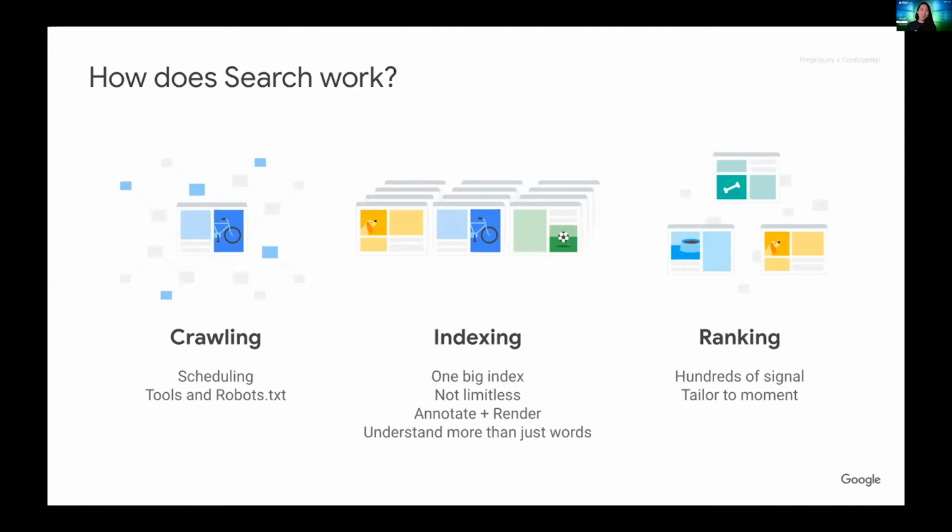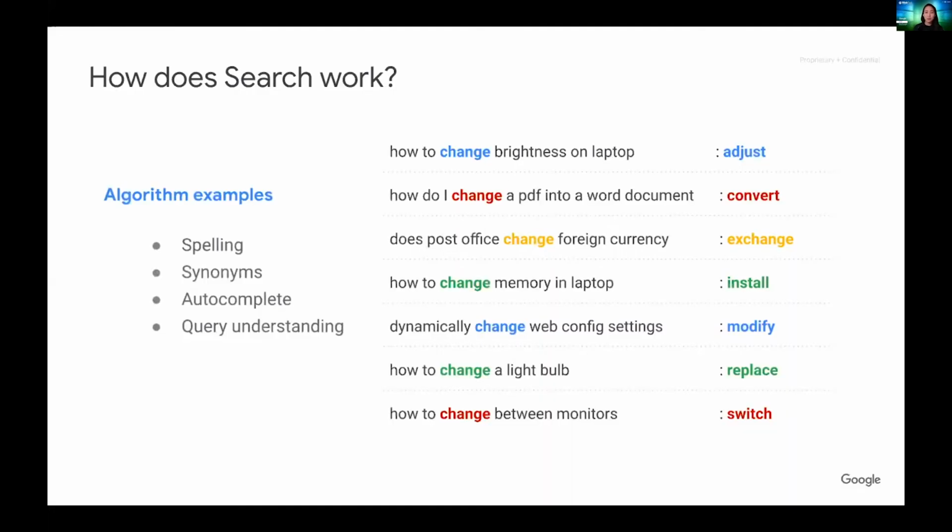And the last step is ranking. This is the part that is most apparent to you, but is the most complex, as we use hundreds of signals to rank your page so that we can tailor the search results to your intent as much as possible. For example, when you type queries with the word change, it can be many things, right? Such as adjust, convert, exchange, or replace. Or if you are searching on a mobile phone or laptop, you might be looking for different things. We have to understand these differences so that we can serve you with the best search results possible.